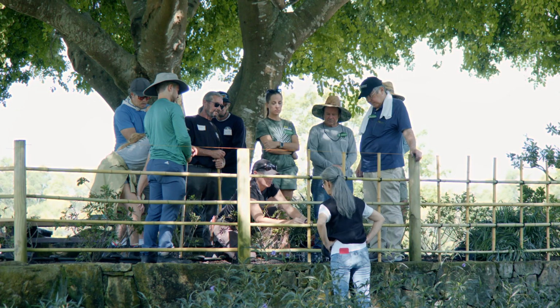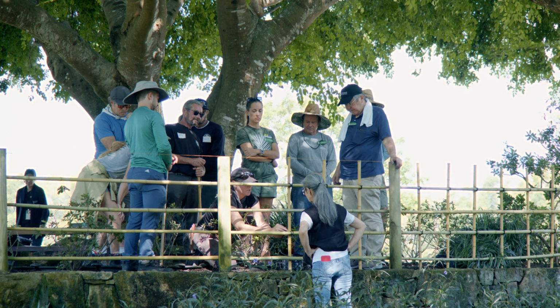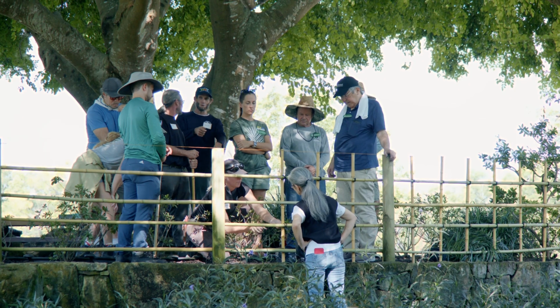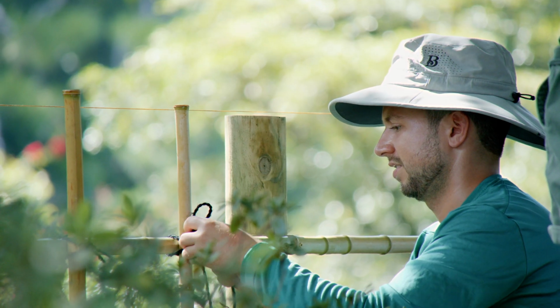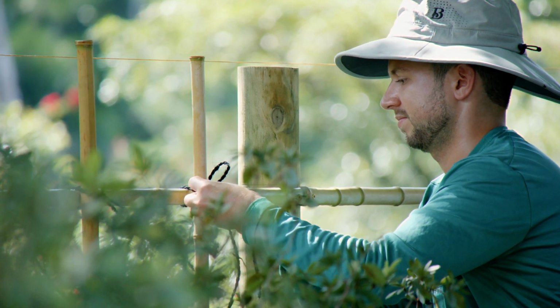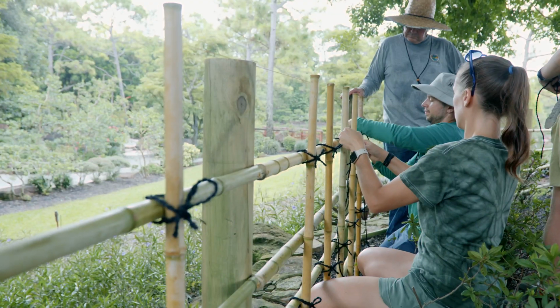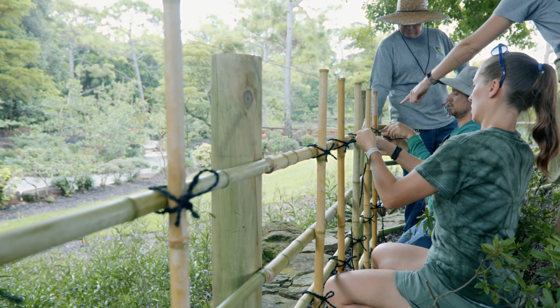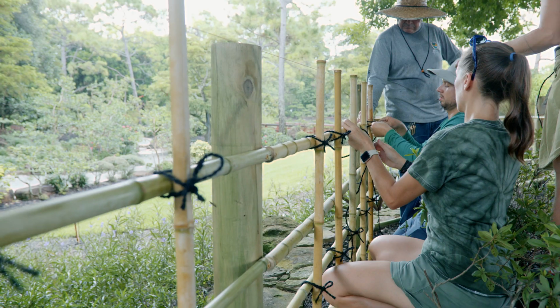We were very, very lucky over the last 2 days to work with the North American Japanese Garden Association and Mishima-san, who was able to help us create this gate, or this fence behind me. He was able to meet with some individuals from the Miami Botanical Garden, I believe, and Mounts Botanical Gardens, and teach them the art and construction of the Japanese fence.